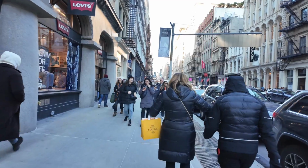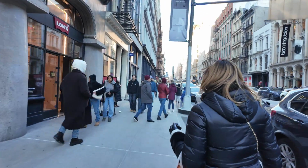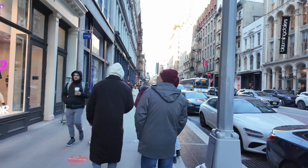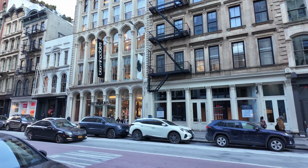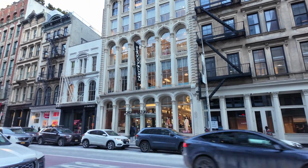I don't see a lot of people with bags, so I guess they just walk around to see the stores. You can see what I'm talking about. And then some of the stores are right here to my right. But I'm not really interested in the stores. I'm more interested in the architecture. The architecture is just beautiful and gorgeous.